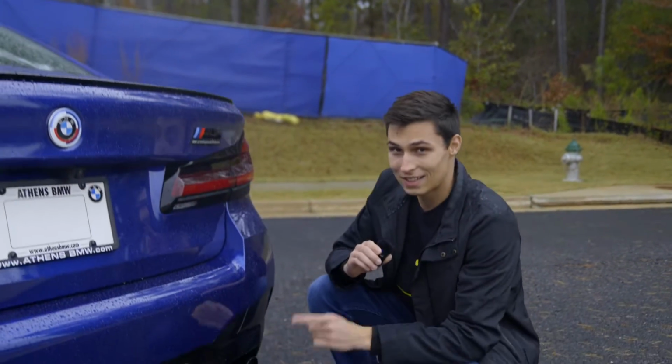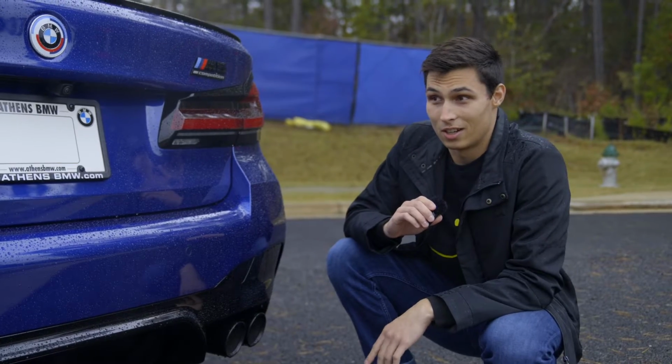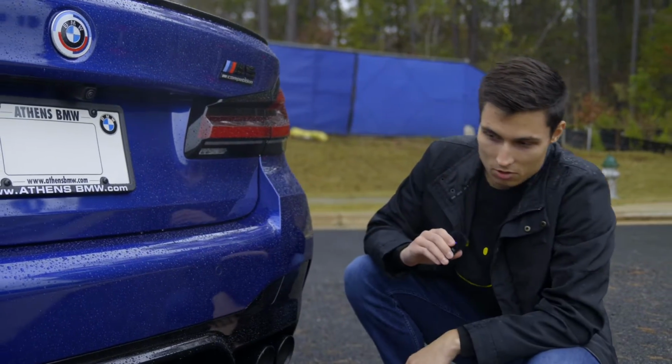So you get black exhaust on the car, and we'll put an exhaust video here. This thing sounds really good. Keep in mind, this is all factory, so that's a really good sound for the car. And then you've also got your gloss black rear diffuser, super aggressive.